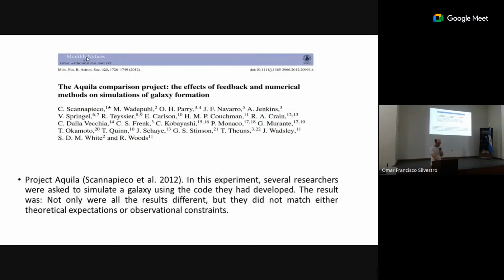Un caso muy famoso es el del proyecto Aquila, que fue un evento bastante importante en simulación computacional de astronomía, que se publicó en 2012. Se buscó simular una galaxia usando 13 de los más famosos códigos de ese momento. El problema es que no se logró simular lo que se quería simular: los resultados fueron distintos y tampoco estaban adecuados con las expectativas teóricas ni con las limitaciones observacionales.